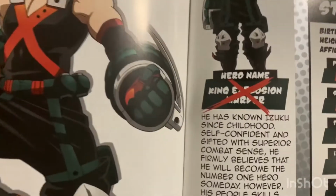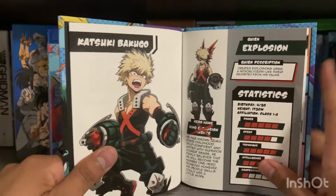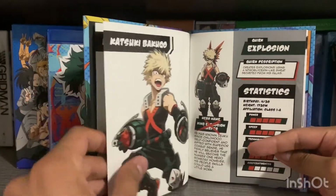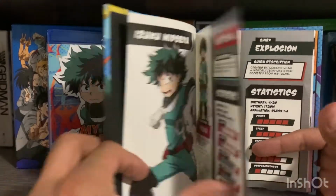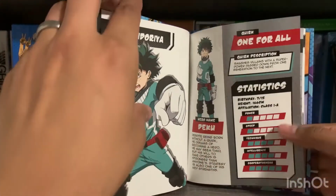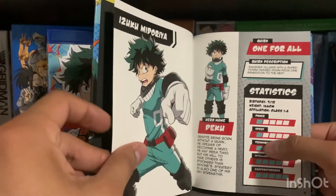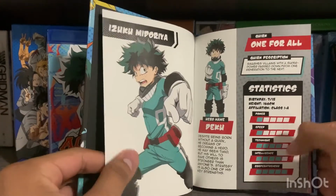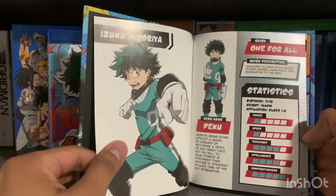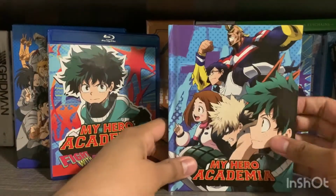So what is that? Hero name, King Explosion Murder. I think that was the name he wanted, and then they quickly shut him down. They didn't like that name for him. So yeah, that's pretty funny. And then Deku. What? They have him as a 1 right now? I guess maybe this will change with future releases, but for now, I guess. So yeah, that's the booklet.